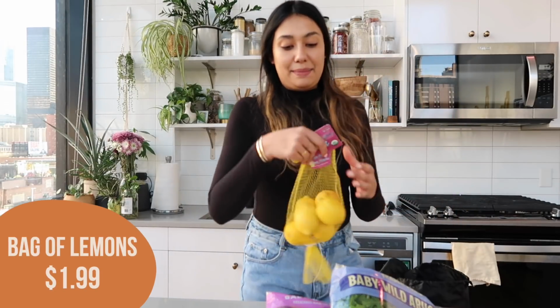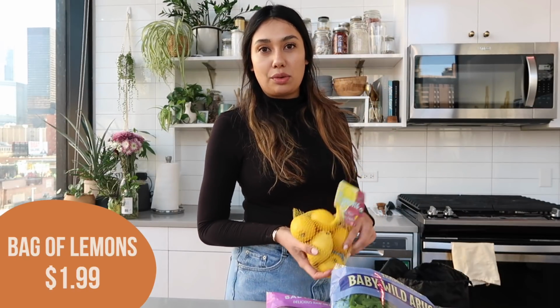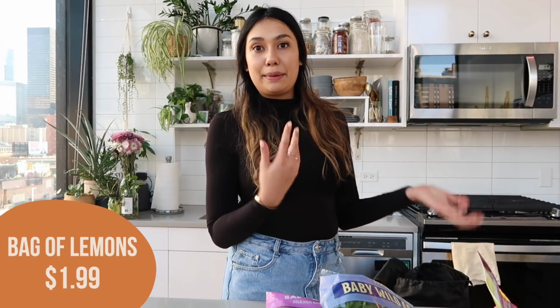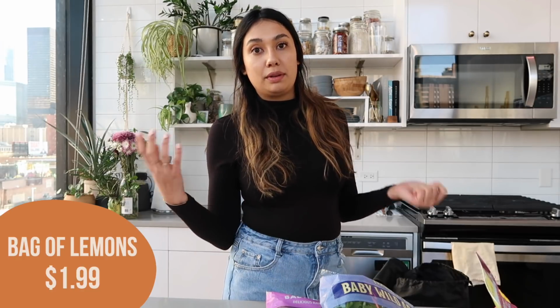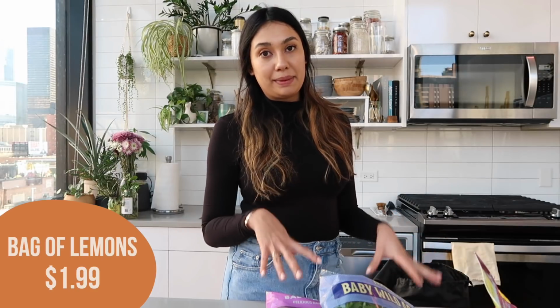Also a bag of lemons. The lasagna recipe calls for lemons, as well as I use lemons just quite a bit for cooking in general, so that's something always good to have on hand. And anytime I have lemons that are starting to go, it's really easy to freeze them into ice cubes or put them into water, make a tea. So I always try and have lemons. I just think they really brighten up any flavor.